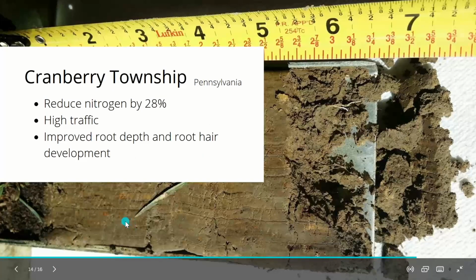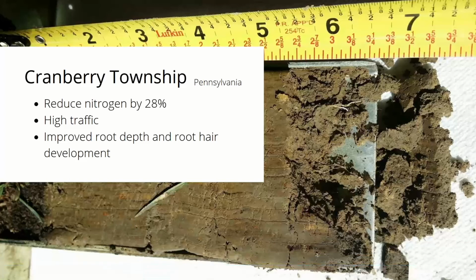Cranberry Township, Pennsylvania, they reduced their nitrogen in the fertilizers by 28%. This is all high traffic areas, and obviously the improvement in their root depth and density made all the difference in the world. If you have a better root system, you're going to be able to take in more nutrients. If you have more functional soil, more of those nutrients are going to get to the root system. So it's a win-win situation.